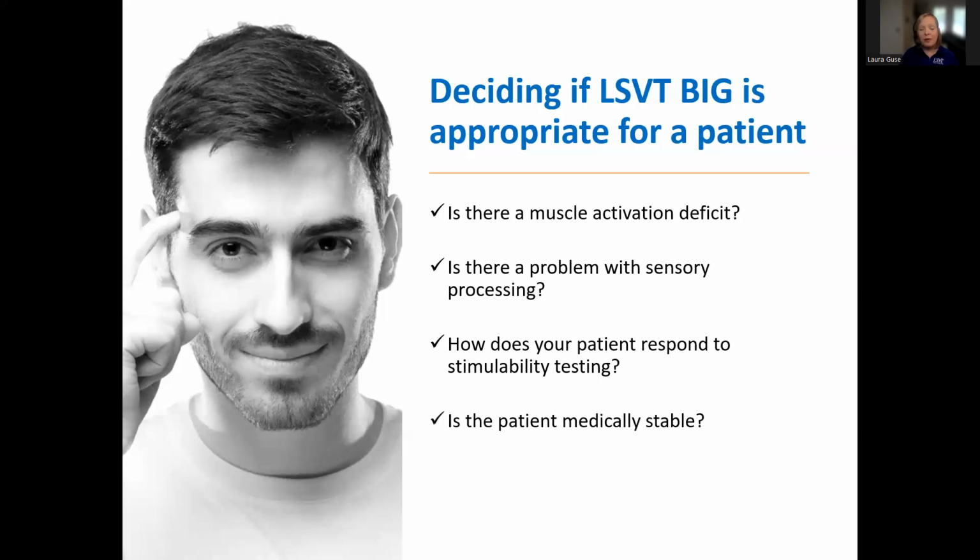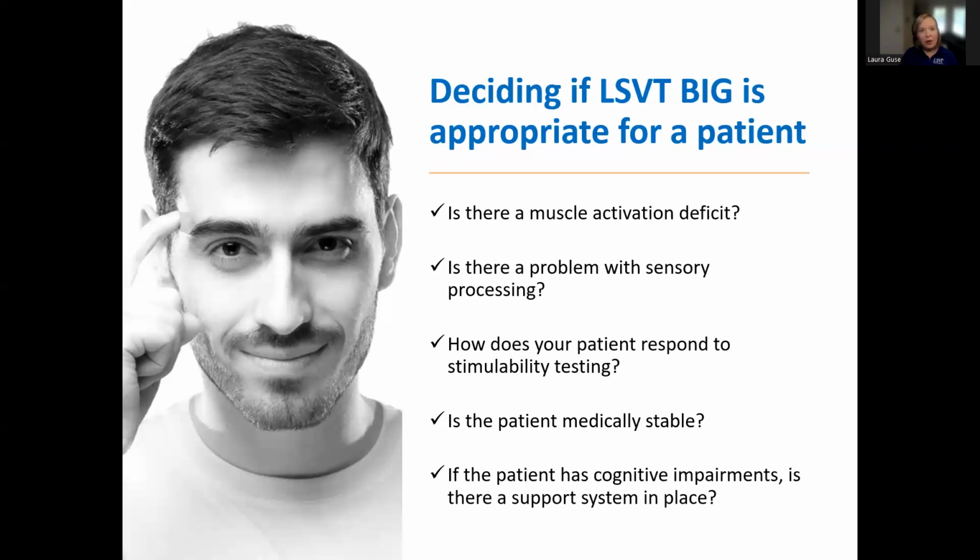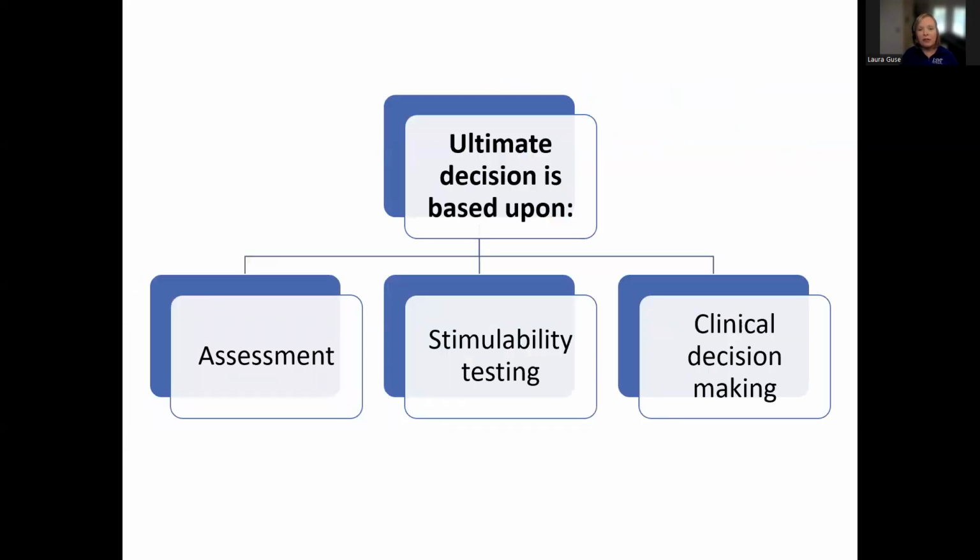Is your patient medically stable? Of course, if they're recovering from something like a surgery, illness, an injury, something like that, they really need to be healed before they're ready for an intensive treatment protocol like LSVT BIG. And if the patient has cognitive impairments, do they have a support system in place? They can benefit greatly from a treatment like LSVT BIG, which has a simple, single, redundant cue of think big, but they really need someone to help them carry over to everyday life and perhaps coach them as well. So the ultimate decision is based on your assessment, stimulability testing, and clinical decision making. And that's something that we train in the LSVT BIG training and certification course.